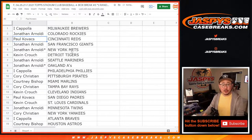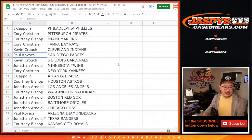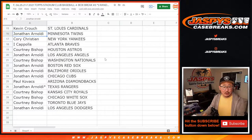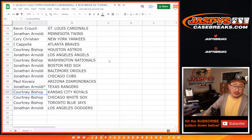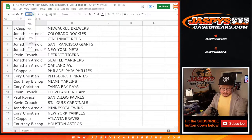All right, Coppola with the Brewers, Jonathan with the Rockies, Paul with the Reds, Jonathan with the Giants and Mets, Kevin with the Tigers, Jonathan with the Mariners and the A's, Coppola with the Pirates, Corey with the Phillies, Courtney has the Marlins, Corey with the Rays, Kevin has the Indians, Paul with the Padres, Kevin with the Cardinals, Jonathan with the Twins, Corey with the Yankees, Coppola with the Braves, Courtney with the Astros, Jonathan with the Angels, Courtney with the Nationals. There you go. Jonathan with the Red Sox, Orioles, and Cubs, Paul with the Diamondbacks, Jonathan with the Rangers, Courtney with the Royals, White Sox, Blue Jays, and Jonathan with the Dodgers.